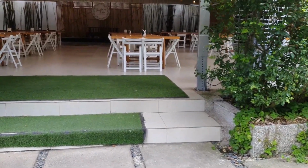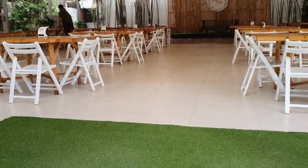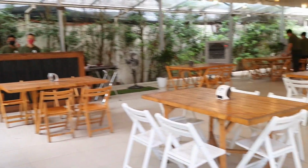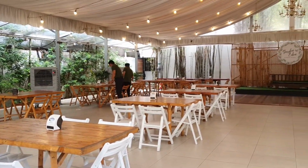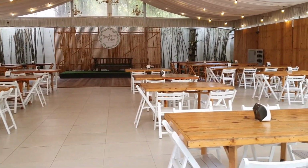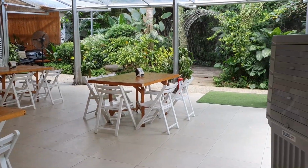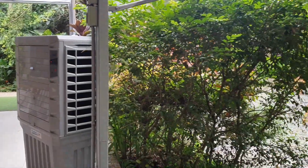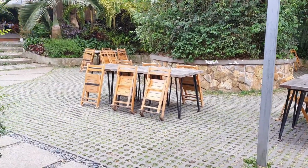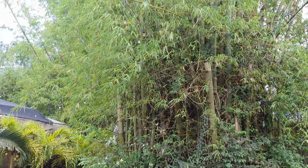Here's the view of the shaded indoor-outdoor dining area from its main entrance. You can book your events here for your small gatherings like birthdays or large events like weddings. They arrange proposal engagements as well. They're accepting reservations, even prenup photoshoots, you can do it here.